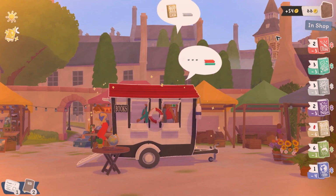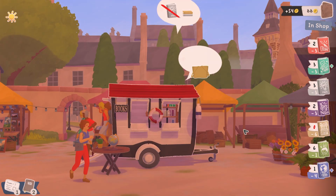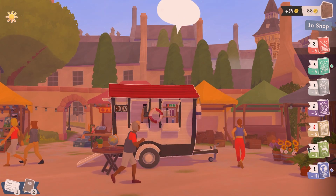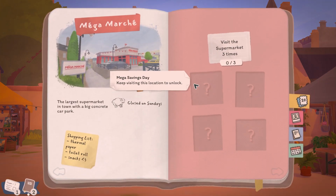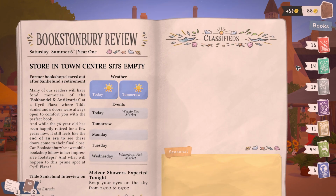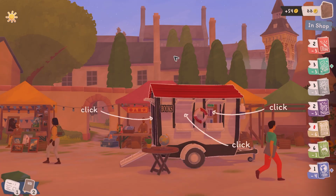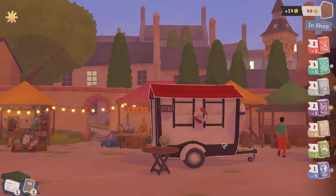And we've got 88 quid in the bank. We're going to continue building our money, hopefully sell a few more books. All of the classics have gone, so that worked well. We only sold one kids book though, so they're again going to stay in stock. What have we got in the newspaper? Drama, vintage kids books. Yeah, nothing really. But it's a free day tomorrow, so I think we're going to see if there's anywhere else we can go, because that's going to be the best thing to do.